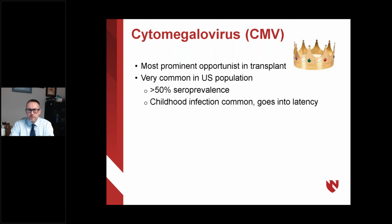population, with greater than half of adults being seropositive, meaning that if you test them, they have an immunoglobulin G, an IgG against CMV. Probably most of us get it as a childhood infection, shared at daycare, in grade school. And then, as some viruses can do, it goes into a latent phase where it's still present in the body, but it's not replicating and it's not causing any problems.